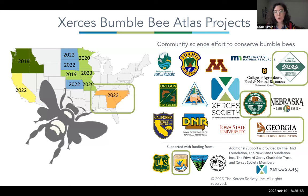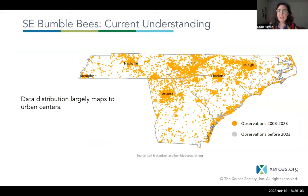And if we look at our current understanding of bumblebees in the Southeast, so this is from a database of bumblebee observations, from museum collections, verified iNaturalist sightings, et cetera, we can look at what we currently know about bumblebees in the Southeast. Something you may notice is that there are conglomerations of sightings around urban centers.